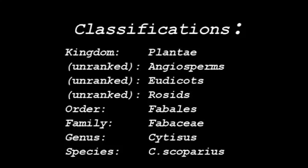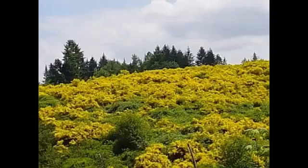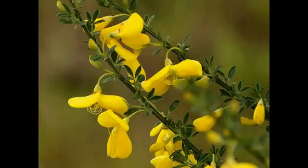Good afternoon, class. Today we're going to be talking about something called the scotch broom. Now the scotch broom can be found on roadsides, grasslands, wastelands, you name it. Speaking of names, there are many different classifications for this invasive plant. Here are a few examples. In fact, scotch broom is just a common term we use to call it. Its real species name is Cistus scoparius, but here you can see that its kingdom name is Plantae, its order name is Fabalus, its family name is Fabaceae. Its genus name is Cistus, and two other names for it are angiosperms or eudicots.